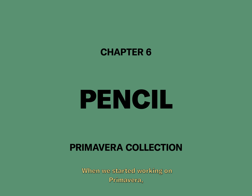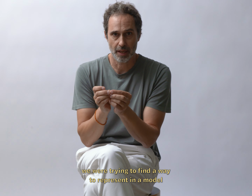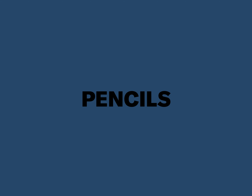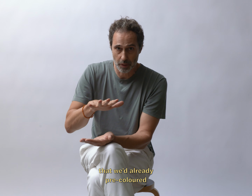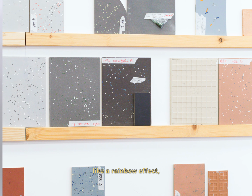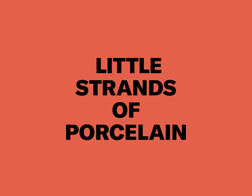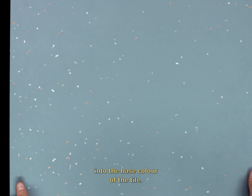When we started working on Primavera, we were trying to find a way to represent in a model all these little pieces of colour. And the way we did it, we ended up getting a whole load of coloured pencils and breaking them and taking out the lead and sticking them into plaster that we'd already pre-coloured. So you ended up with this beautiful array of different colours, like a rainbow effect inside the clay. These little strands of coloured pencil were then translated into little strands of porcelain, which we dropped in a random way into the base colour of the tile.